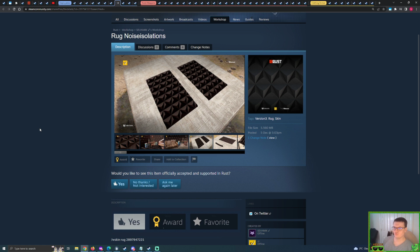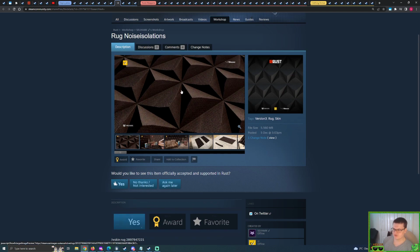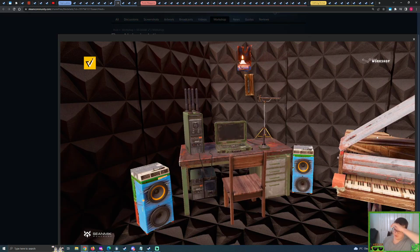Right, so now we're on to rugs. Yes, we've got a very cool looking design here made by Sean, Mick and JJ. Nothing like a gimmick or anything. Just a straight up interesting theme. It looks very strange to look at. I will give it that.